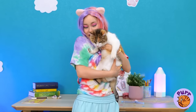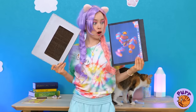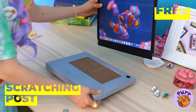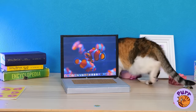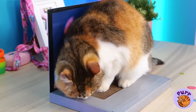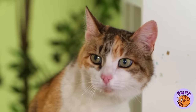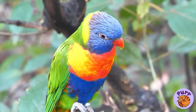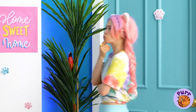Still, if you like computers so much, we'll make one just for you, one that's also a scratching post. And it's so fun to sit on. Oh, hey, what you looking at? Ooh, birds. I wish we had our own bird.